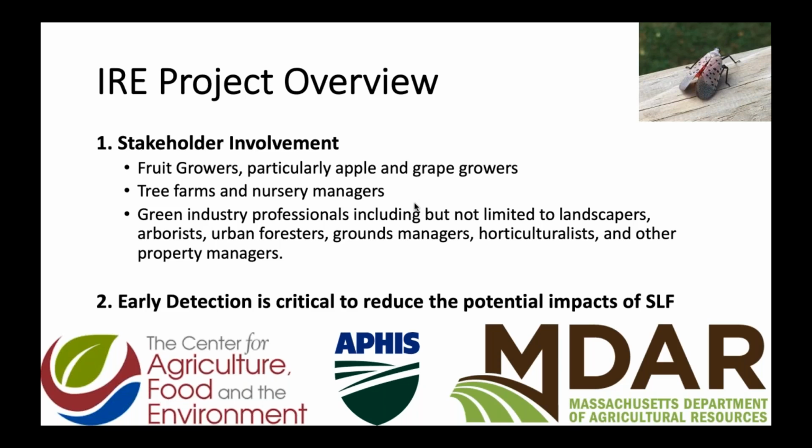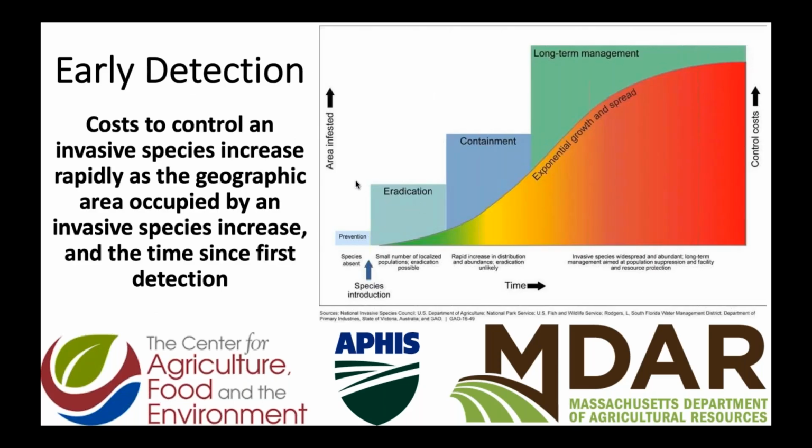And for the research part of this project, really we're focusing on early detection. This is not just for spotted lanternfly, but again, for all invasive species. Early detection is critical to reduce the impacts, both economic, but also environmental as well. And in the classroom, we use this figure all the time. So many of you may have seen this before, but the importance of early detection is really from a cost-saving perspective. The earlier on in the establishment of an invasive species, the less it costs to control that, whether it's an eradication for a small number of individuals, and then as that starts to grow, then we're talking about quarantine zones like we did for Asian longhorn beetle in Worcester. And then once it's beyond that, then we're talking about long-term management.